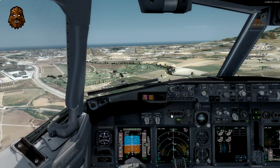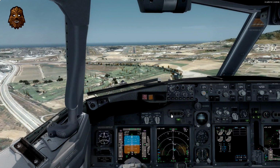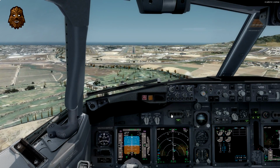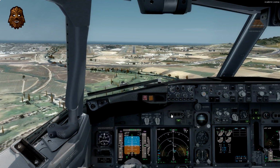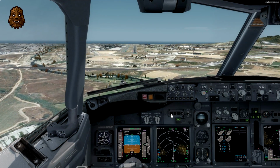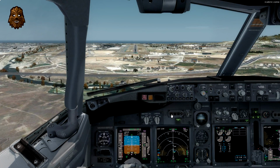You can just see that localizer just slightly veering off to the left. And although it's telling me that I'm fine with the flight director in terms of my glide slope and localizer, you can see on the PAPIs there I've got 1 red light and 3 whites, which signifies that I'm a little high. So I'm just going to watch with my nose.